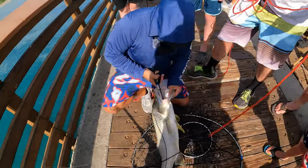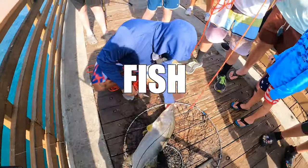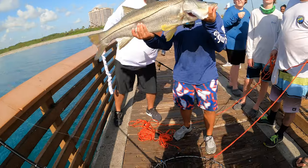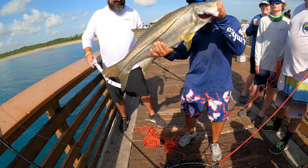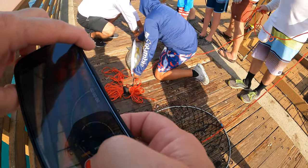Oh, yeah, I did that whole bit. That's all right. You landed them. Yeah, 40. First snook, finally. We think he's like 33, 34? We'll get a measure. 37. 37.